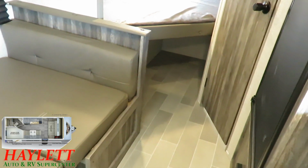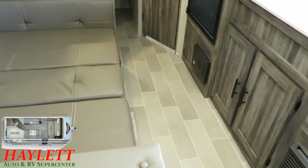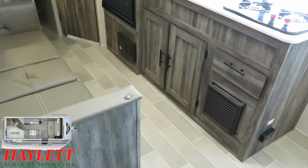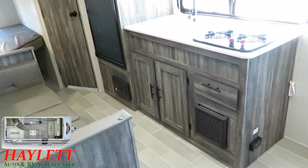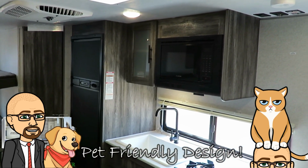One of the things you won't see in here is floor vents or carpeting. This is a completely carpetless, easy cleaning sort of camper. Ideal for pets, ideal for kids, and ideal for campsites that sometimes are a little bit sandy.